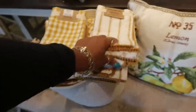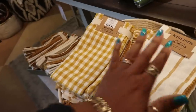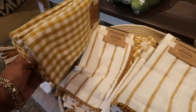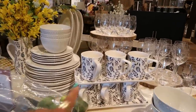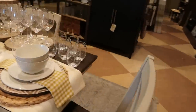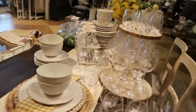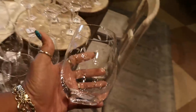It's reversible. $25, so you get a set of four napkins. I like that print right there. And actually, the clear ones have the same print. Like the blue, it looks like it's etched in these.